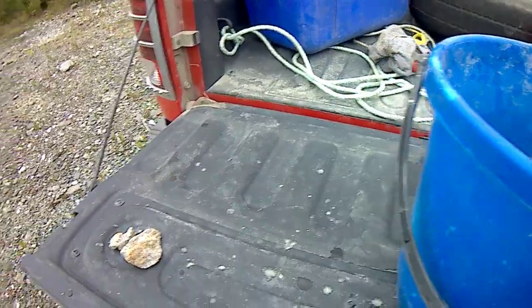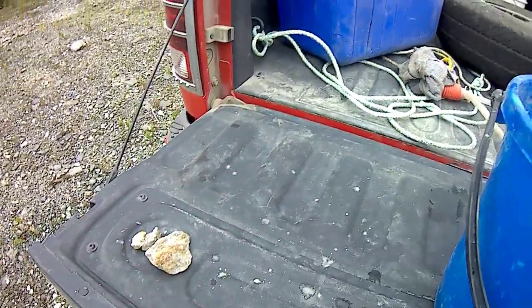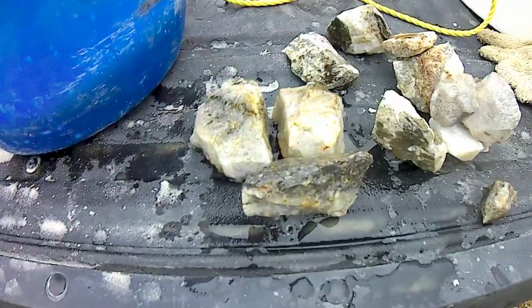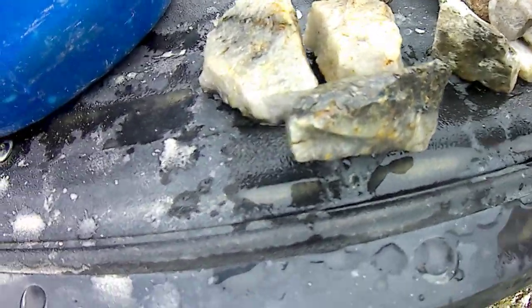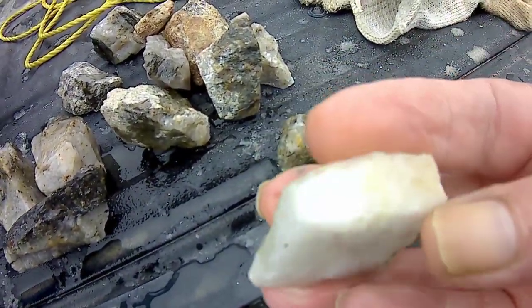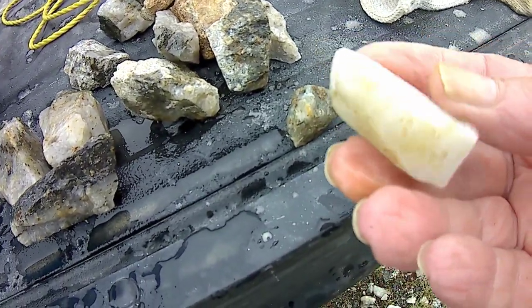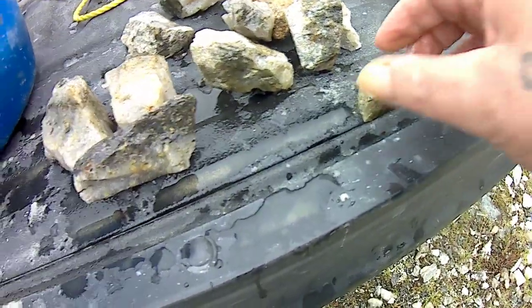Well, this is the kind of quartz you're looking for. Stuff right there. It's got a little gray color to it. Just pure white stuff, I never ever find anything in that. Maybe one time I think I got a piece with three little nuggets in it. That was the only time I've ever got anything out of that real white.